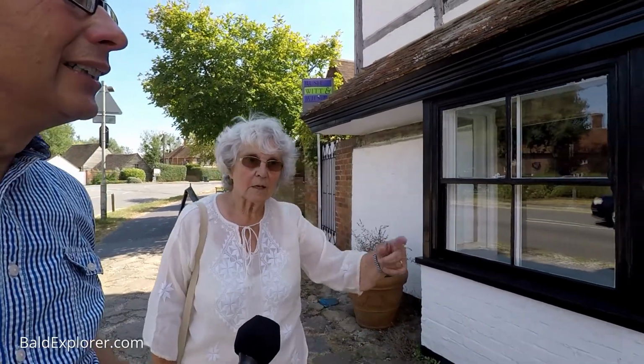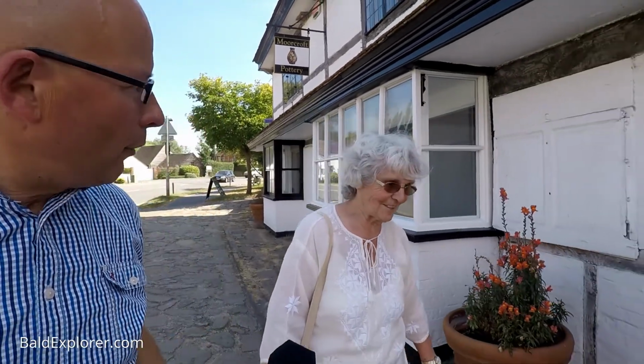All the businesses used to bring their monies into the bank, to save them having to go to Tenterden. You just went into your local bank. These days, that's the trouble, there's no bank here, nothing at all. There's very few anywhere. How far is Tenterden from here? Five miles. So if you've got to go to the bank, it's a trip, isn't it?